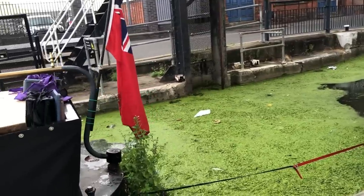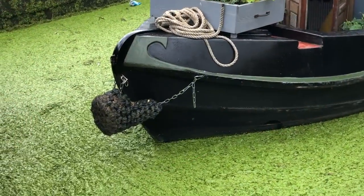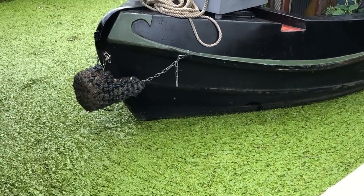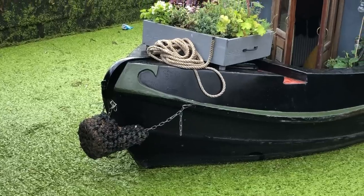So this is duckweed and an invasive plant called azolla, and apparently Canal River Trust have released tiny weevils into the water that eat the azolla, but they don't eat the duckweed, in order to get rid of it.